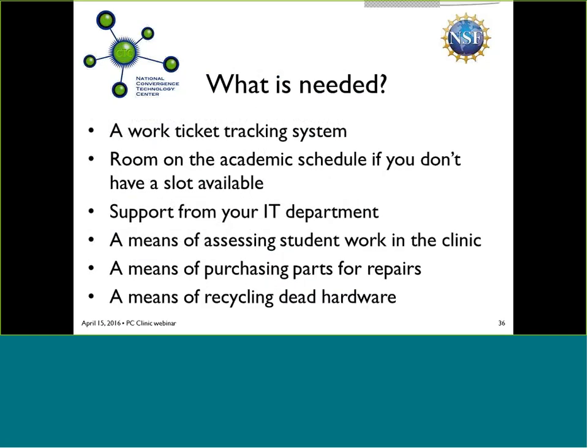Next, a work ticket tracking system, a means of inventorying and documenting what's going on with machines, and I cannot overemphasize how important this is. It is a terrifying feeling to have a customer ask what was fixed and not be able to provide some sort of detail as to what was done on the system.